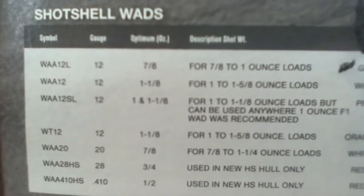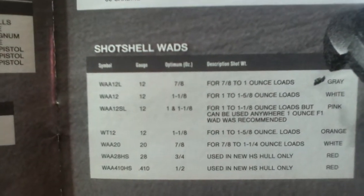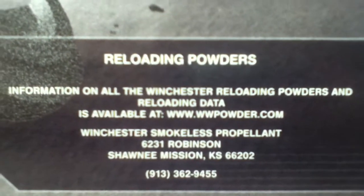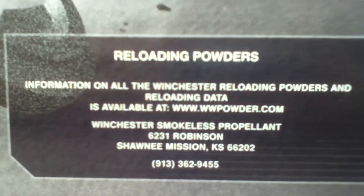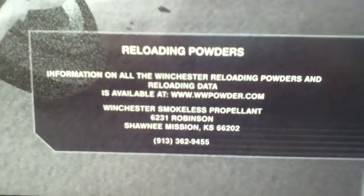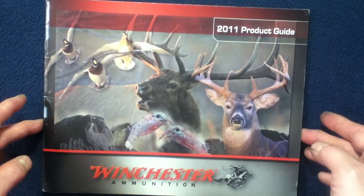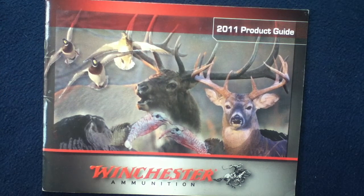We have a little table on shotgun wads, separated by symbol, gauge, optimum ounce, description, shot weight. A little bit on reloading powders and contact info. So remember, this is from 2011, so feel free to research current contact info for that, as well as anything related to Winchester ammunition. So taking a look at the 2011 product guide, this has been another book review.